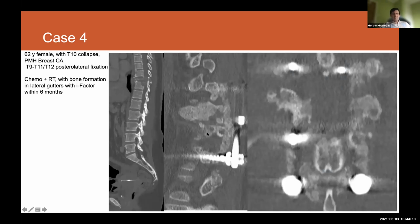This was the case of what I mentioned as construct failure, which underwent an extension of the construct. And in this case, I want to delineate how much bone formation has occurred in the posterolateral edges. You can actually see that the bone has been forming much more rapidly in the posterolateral gutters in the patient who received chemo and radiotherapy afterwards. This was only 6 months after the surgery.